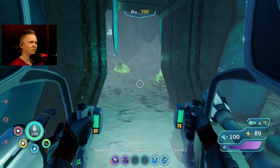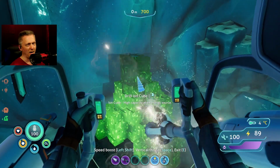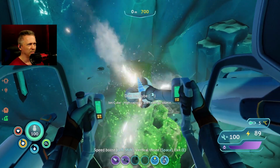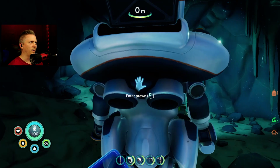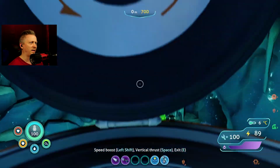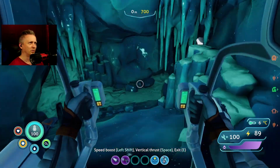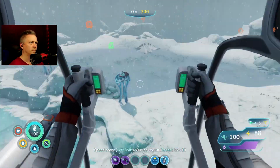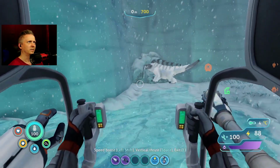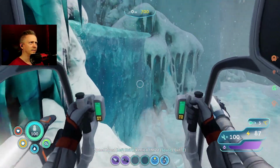Tight squeeze cave, and there we go. Look at that. Now me, as the character, I'd be like, infinite power! But I already knew this was here. Oh man. Already filled up my storage. And just enough space to get that last one in there. I think I'm going to leave that one for a return trip. Coming after me. Not gonna get me. Oh, see, he scared him. He's like, oh no, not again.